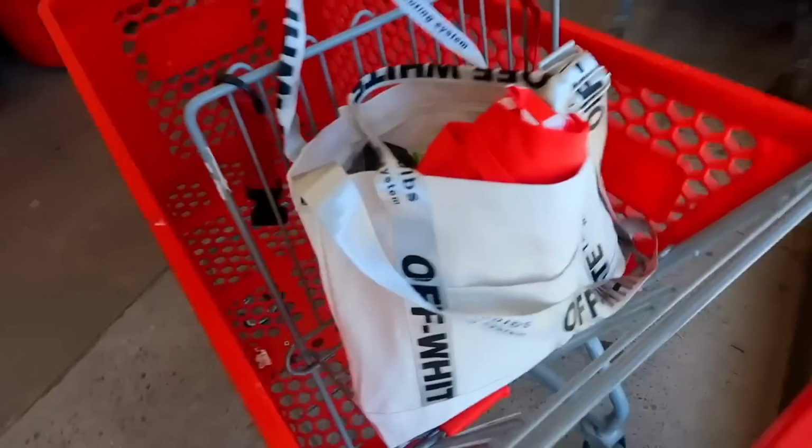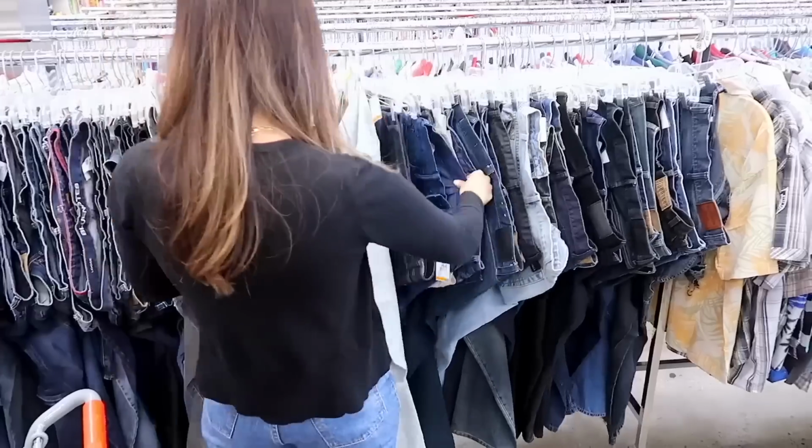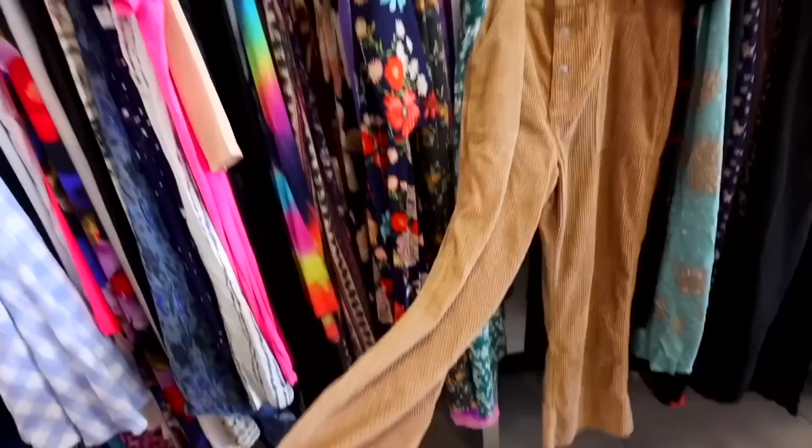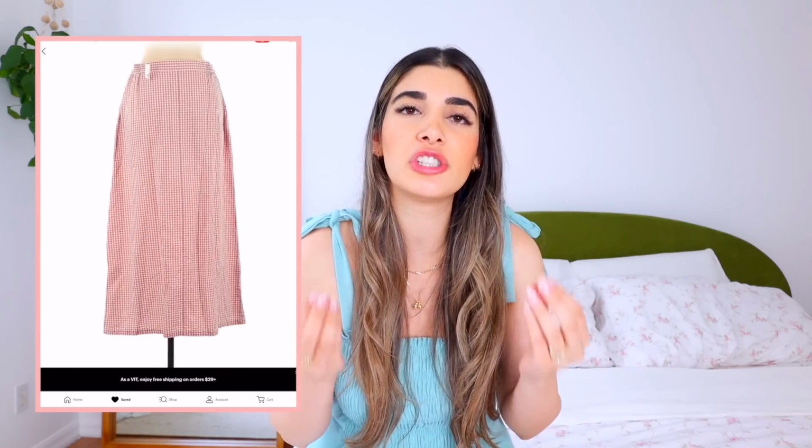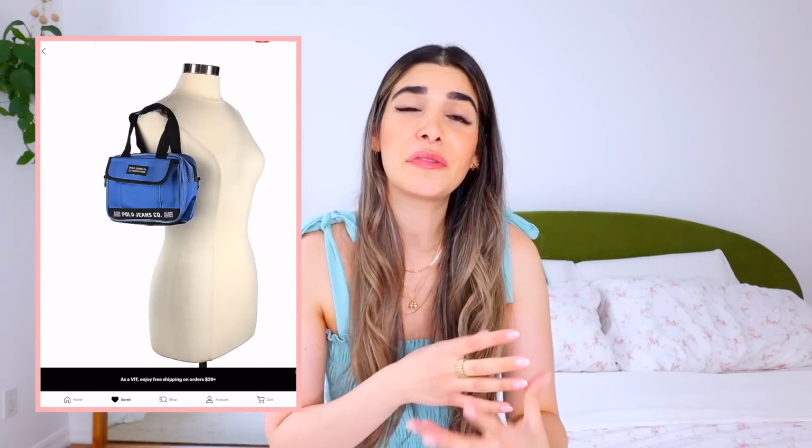Thrifting, whether in store or online like on ThredUp, is absolutely an amazing way for me to be able to do that because you already know you're giving clothes a second life by being able to purchase them secondhand. On top of that, an online thrift store like ThredUp has so many different options that you could genuinely find things that are so unique and different from everything that you're seeing.